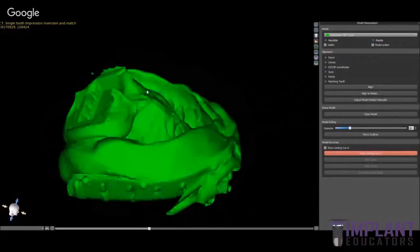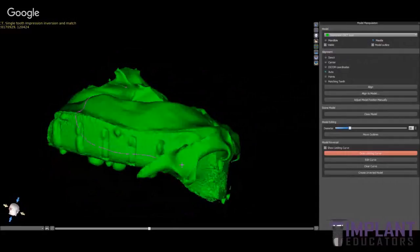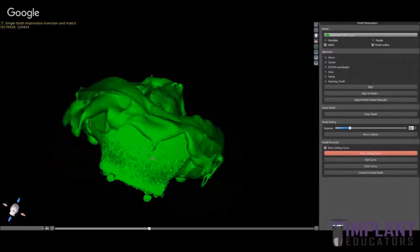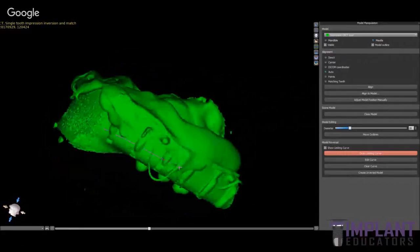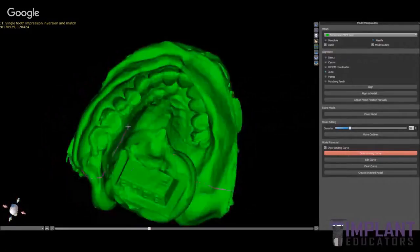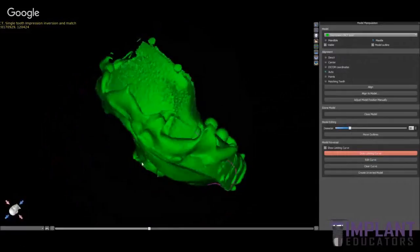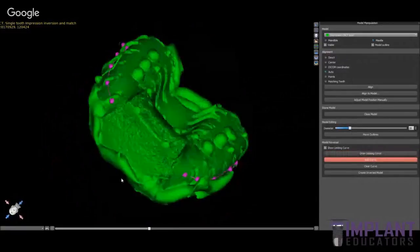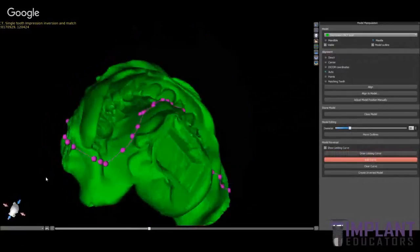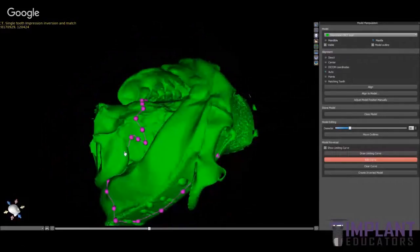So you go to model manipulation, click Model Reversal, Show Limiting Curve, Draw Limiting Curve, and you're going to draw your curve. Make sure you go way outside because you do want to get past the undercuts in the tissue. So here we're going around the arch, and then of course, if you use Blue Sky, you don't have to match up the lines perfectly. You click Edit Curve, and then you can manipulate the line, the little balls, and put them where you want them to go.